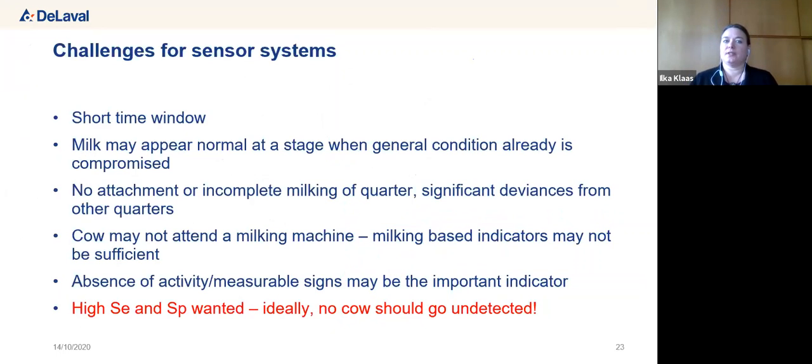So the challenge for the sensor system is that we need to have a very short time window. And it could be that the milk appears normal while we have some general conditions that are already compromised. We could also have the occurrence that cows are not attending the milking machine or creating some failures, incomplete milking, etc. So it could also be valuable information that there is an absence of sensor data within a certain window of time. In the ideal world, we do not want any cow going undetected. We want to have both a very high sensitivity and specificity.